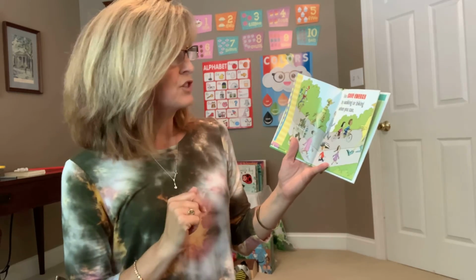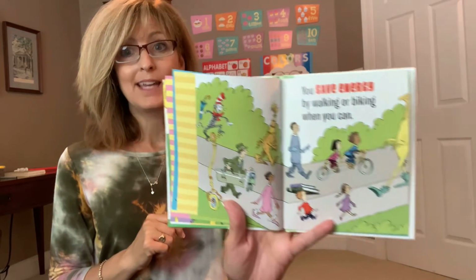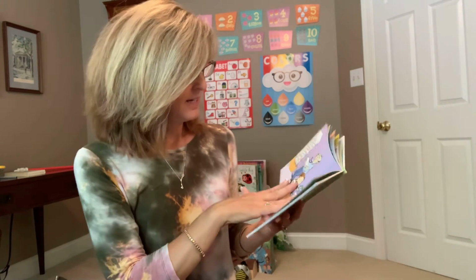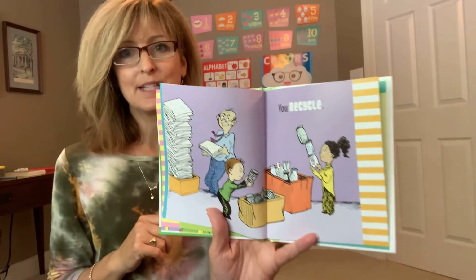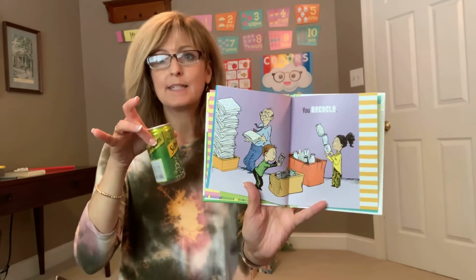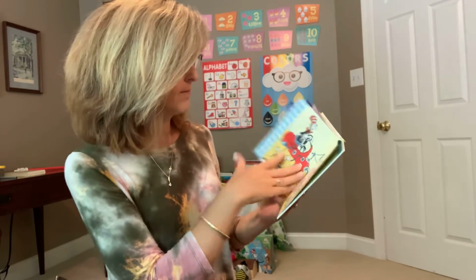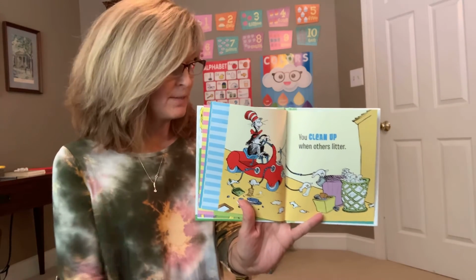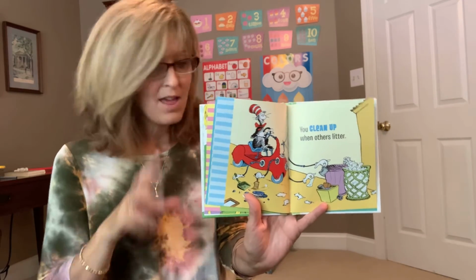And you save energy by walking or riding when you can. That's a good thing to do. You recycle. That's what I was talking about with the bottles and the cans. I bet at your house you have a recycle trash can to put them in. You clean up when others litter. If you're at the park one day, if you see somebody had dropped a piece of paper on the ground, pick it up and throw it away for them so that we can keep our earth clean.